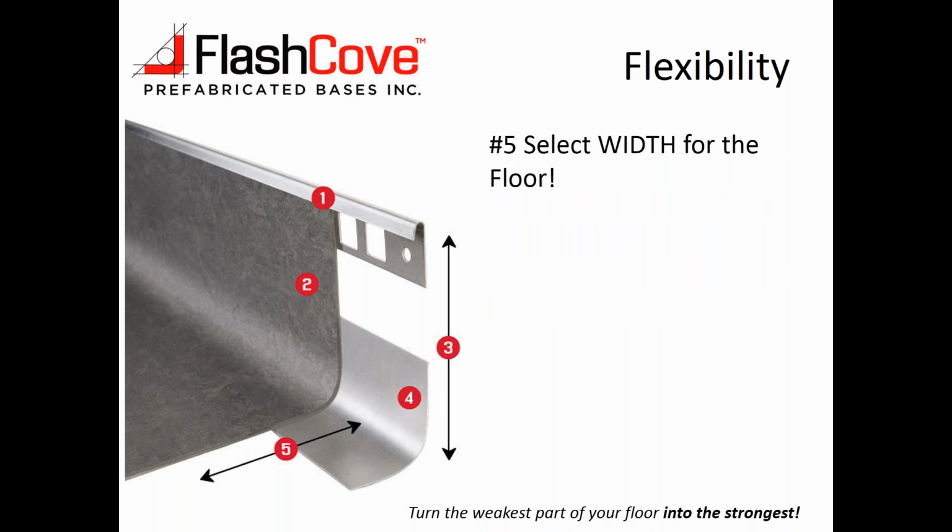Number 5, here's where you select the width of the floor. Again, we have a minimum of 3 inches. That gives you enough room against the wall to actually work and do your seam sealing of the actual product. We would like to say 4 inches is a minimum, but 3 inches is as narrow as we can go. That gives you your design element. But again, a maximum of 12 inches.